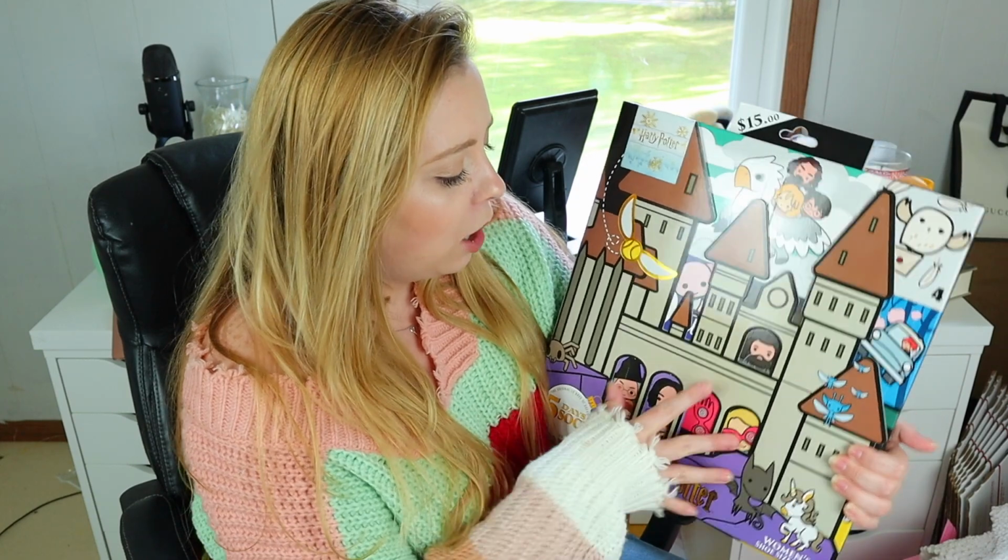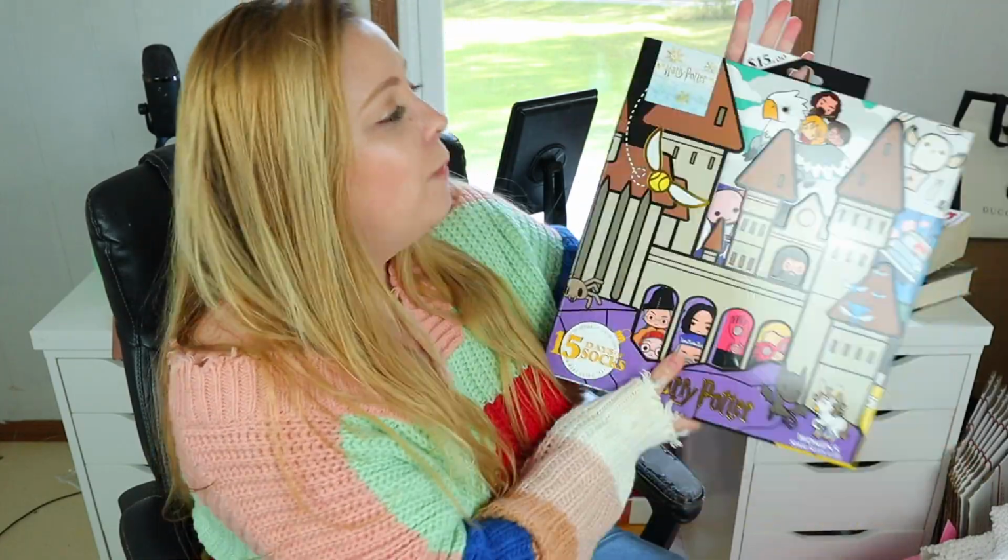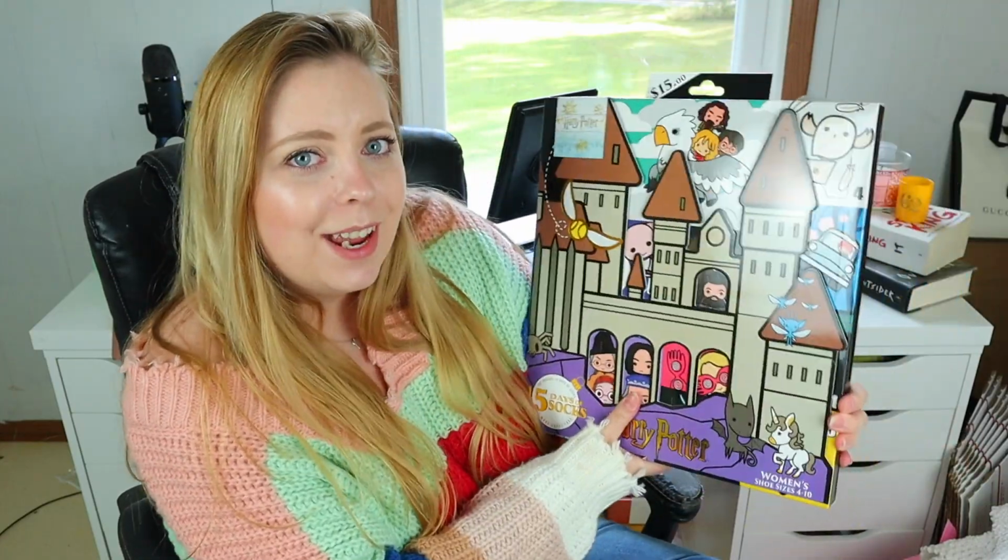I got this from Target. I got it before it actually released, but I haven't unboxed it yet, so it's probably out now if you want to go buy it. If it is, I will link it below. It will be a link where I do earn a very small commission if it is there, but yeah, this is $15 for 15 days of socks.